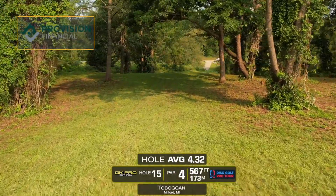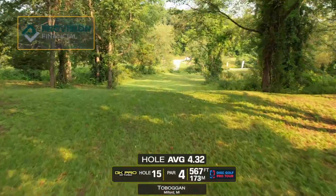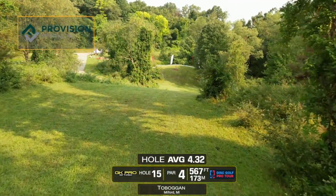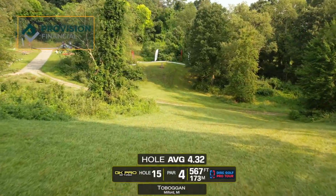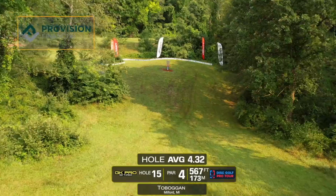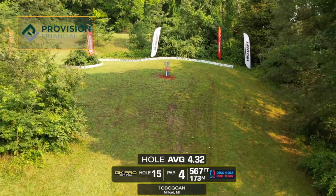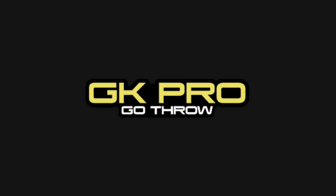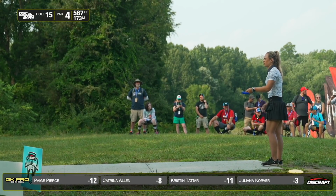Hole 15, 567 feet, par 4, 15 feet down, then 7 feet up. This unique and interesting hole has players throwing either straight to get to the landing area or trying to do a big turnover to take off some of the distance. The basket is on a mound and it slopes away in 3 directions.